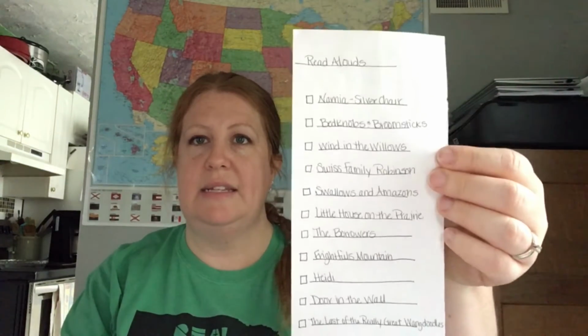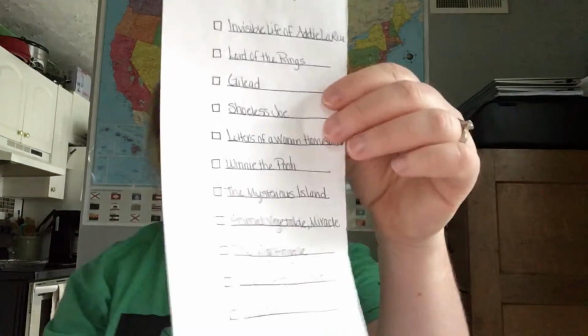So then we each have our own sheet here. The first one here, we write out read alouds that we intend on reading for the summer. And then I have my list too. But we overschedule because we know we're not going to finish all these books. I mean, there's like 30 books on those 2 lists. There's no way we're going to finish all of those.